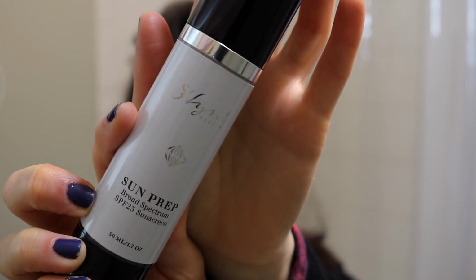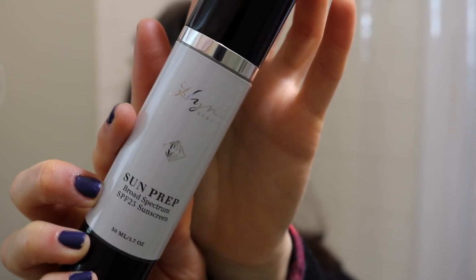I'm gonna start with the Sun Prep. So the only thing I have on my skin is my skincare, which I did about 20 minutes ago. I'm gonna use about that much product. So here's the thing with this. I really like the texture. I really like the way it wears. It has a scent that I don't like, and I don't understand why it has to have fragrance. It's almost like a sweet tart fruity scent.